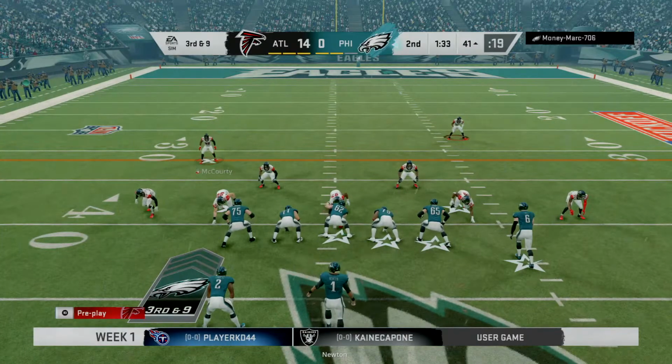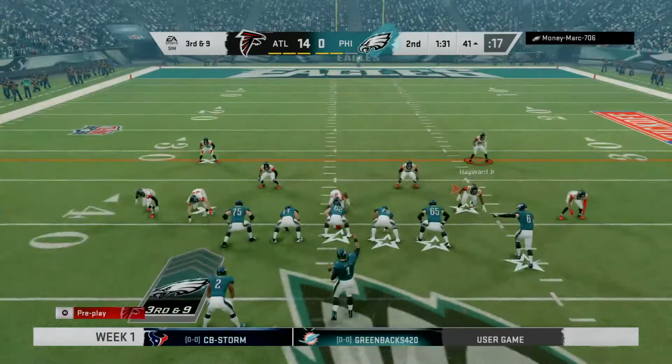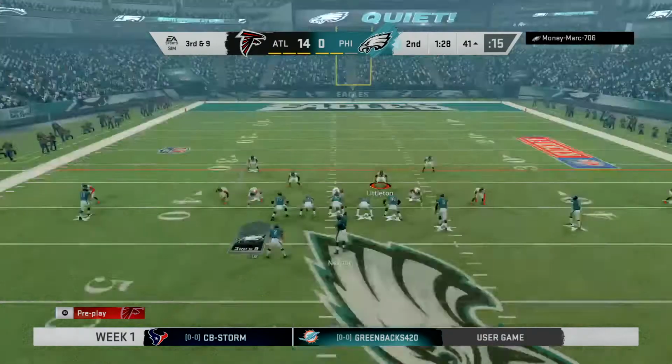20. Mike 27, Mike 27, Mike 27. And we got to get to the ball, D. We got to get to the ball. Let's keep moving.